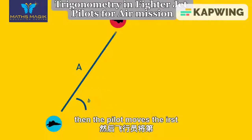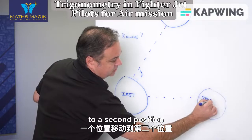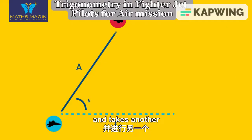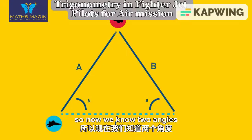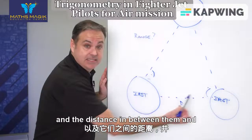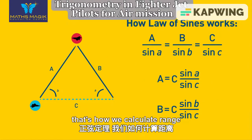Then the pilot moves the IRST to a second position and takes another angle measurement. So now we know two angles and the distance in between them, and using the law of sines, that's how we calculate range.